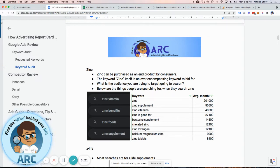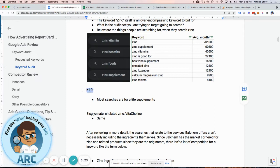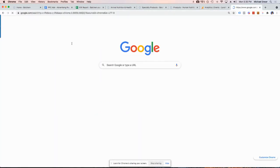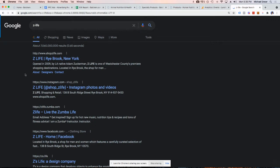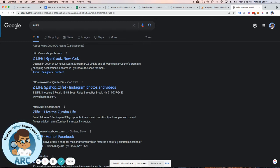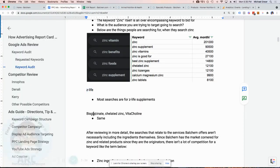So once I also started to look at the different searches like Z-Life, I saw that again, it was highly product driven. Z-Life in general was actually one of the keywords I was wanting to ask about as well, because it'd be very easy to take for that one. I was thinking this one.